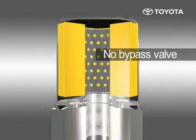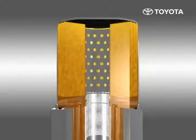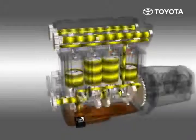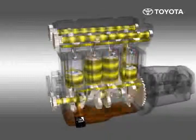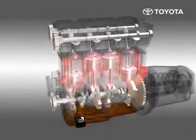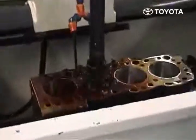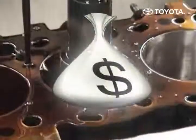As mentioned earlier, most counterfeit filters do not feature a bypass valve. Thus, should the filter become clogged early on, it will be incapable of supplying sufficient oil to the engine, and in the worst case, this could result in the engine seizing. Once the engine seizes, it then requires costly overhaul and repair.